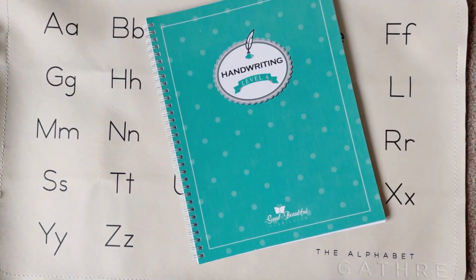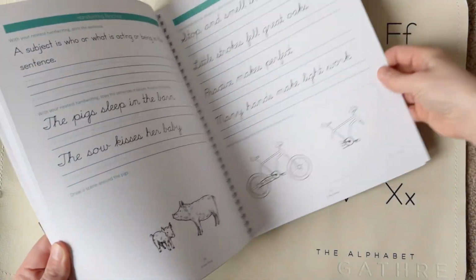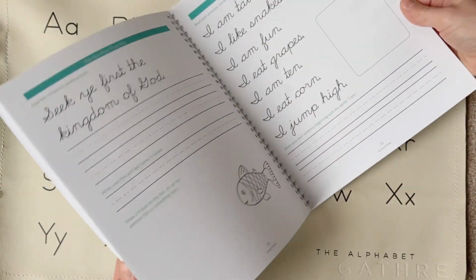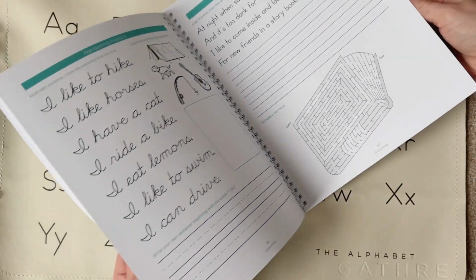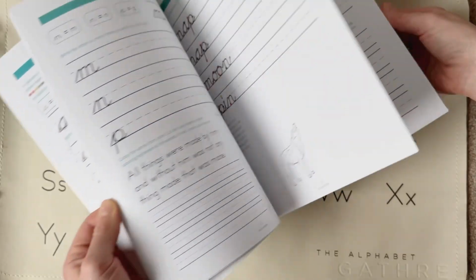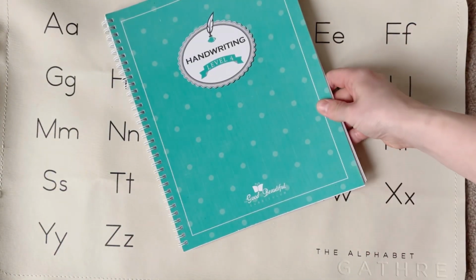Then this I actually already had from a previous order. This is the Handwriting Level 4. My eldest is completing the Level 3 at the moment, similarly to my youngest, and when she's done, she will then move on to this level. And it's very similar to the Level 3, just progressing in the cursive writing.